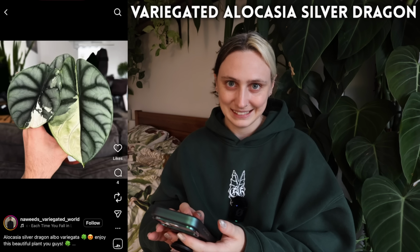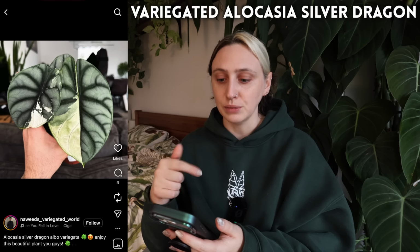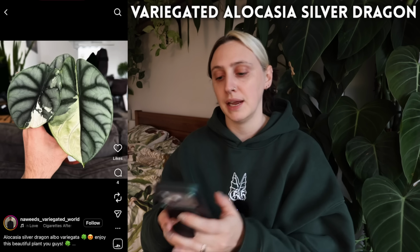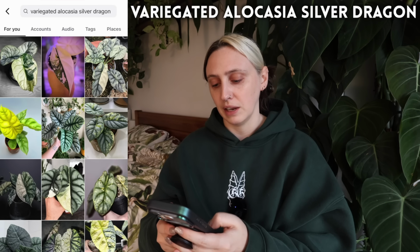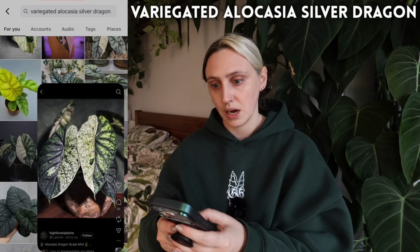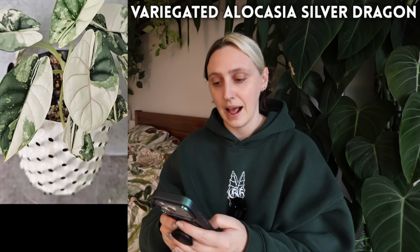So if I could get one of these this year at a decent price, I would not be opposed. Maybe even getting it from tissue culture, a small one, because that's what I did with my variegated dragon scale, and I really like that one. So that's a possibility. Who knows? I just think they're really pretty. Oh my god, that's a cool dragon scale. Mint variegated. Okay, I don't need another variegated dragon scale, but the silver dragon, absolutely.